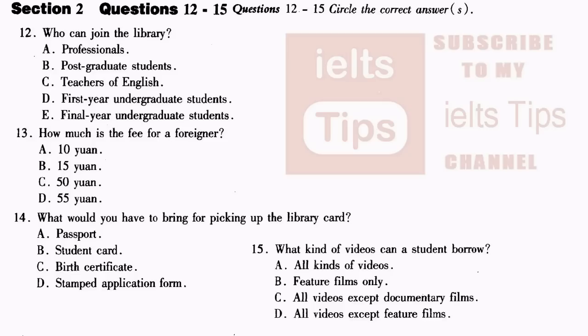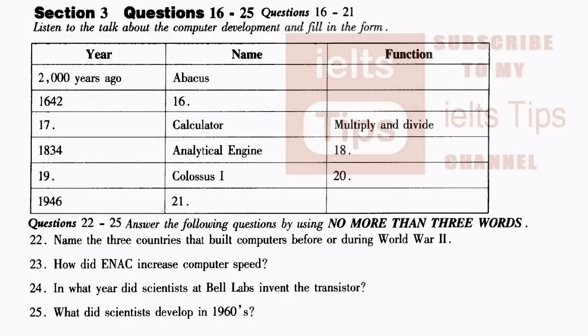That is the end of section 2. You will now have half a minute to check your answers. Now turn to Section 3. Section 3.